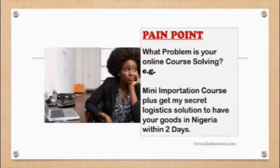So you are not going to be doing a course just to impart knowledge for those in that particular niche, but rather you are going to be taking the next step to profile an age-long problem to the solution in that particular niche.